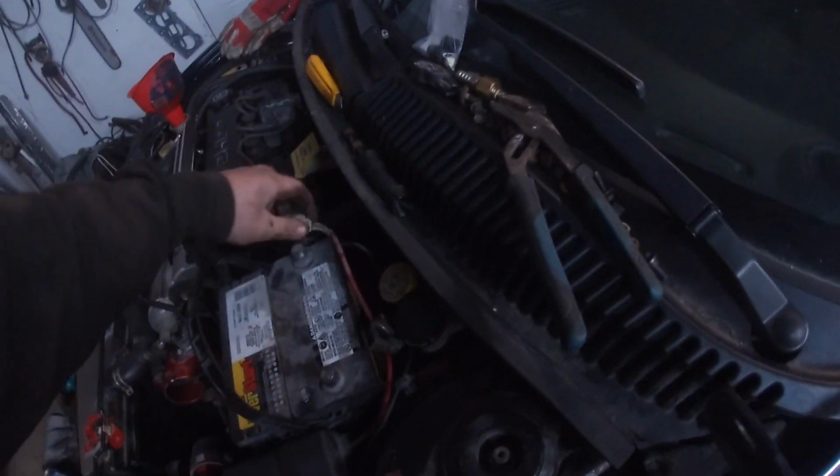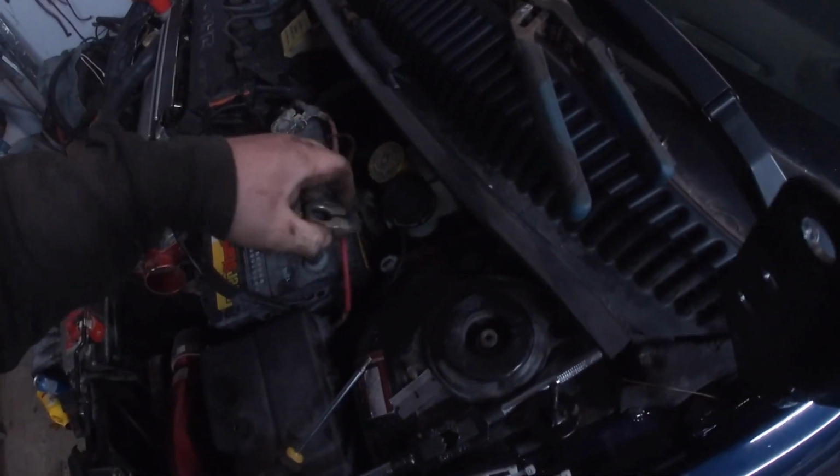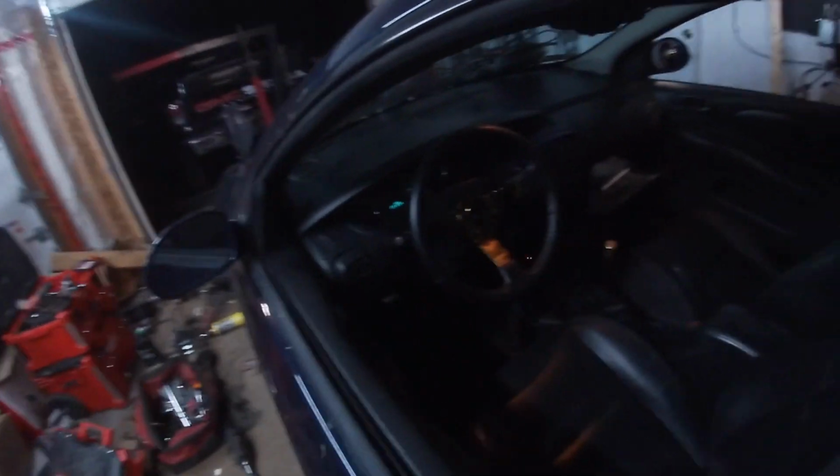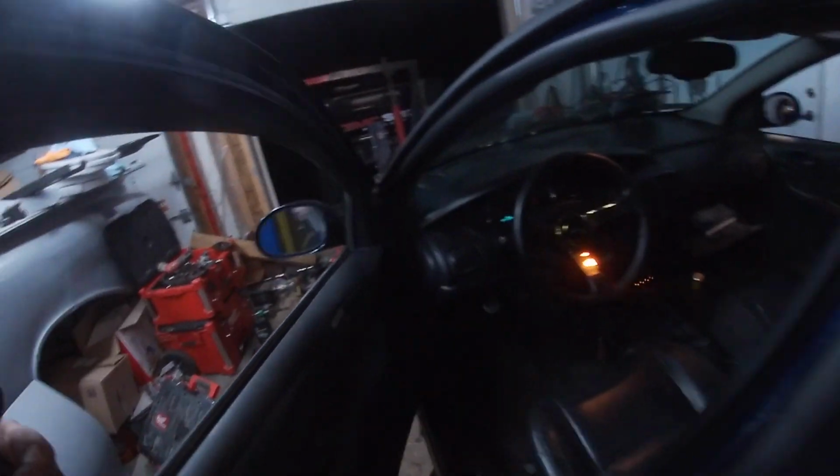Exhaust is all hooked up now. Reconnect battery. Let's see how she sounds. I'm gonna let it get warmed up. Heat cycle. See how it is.